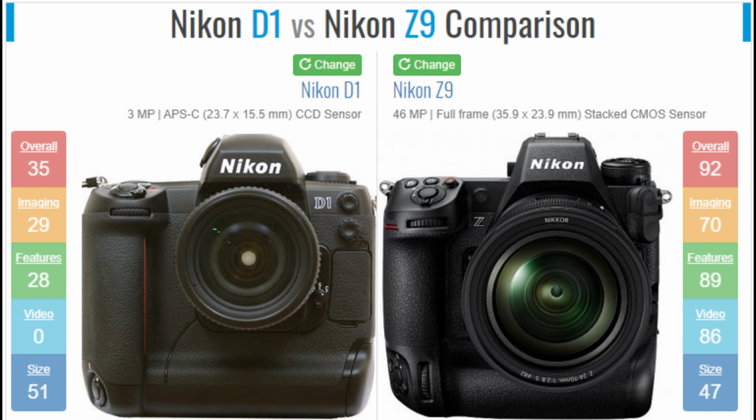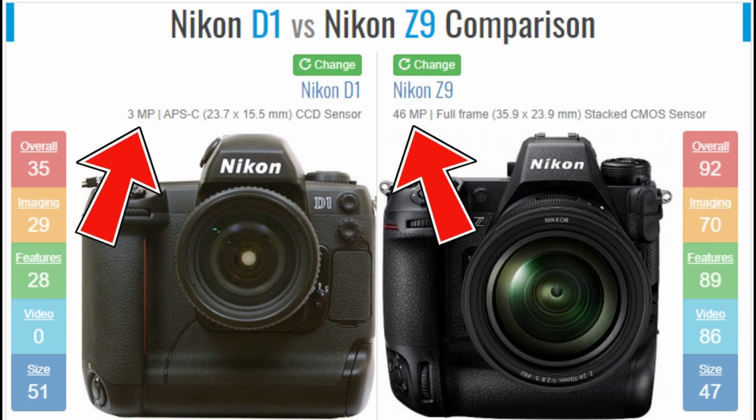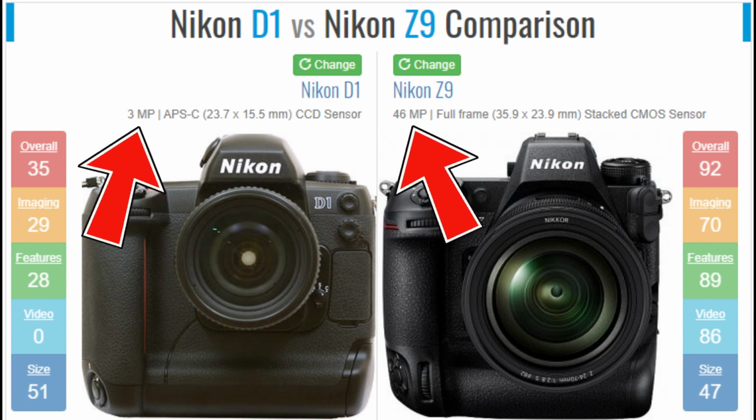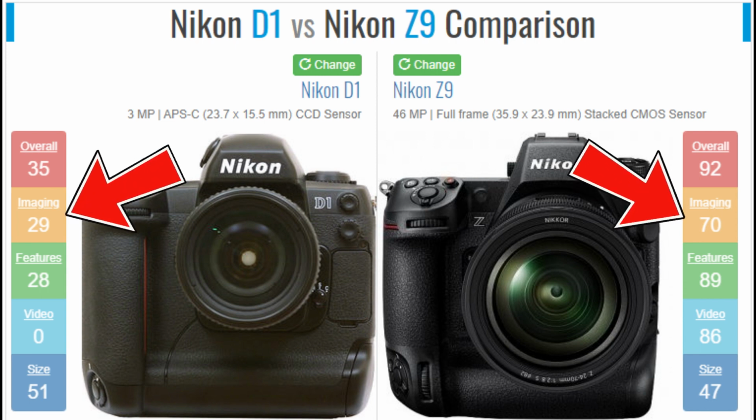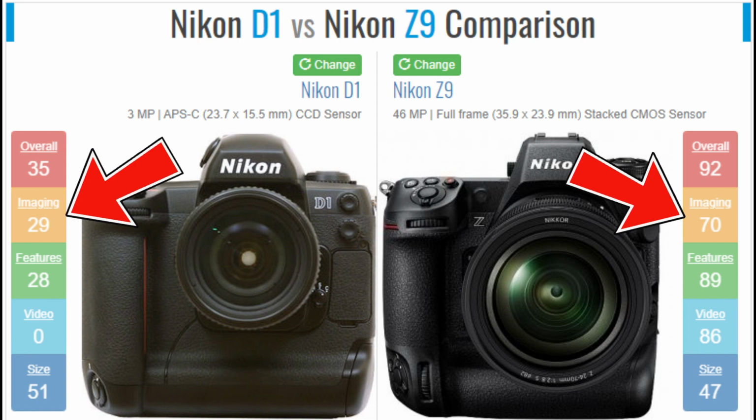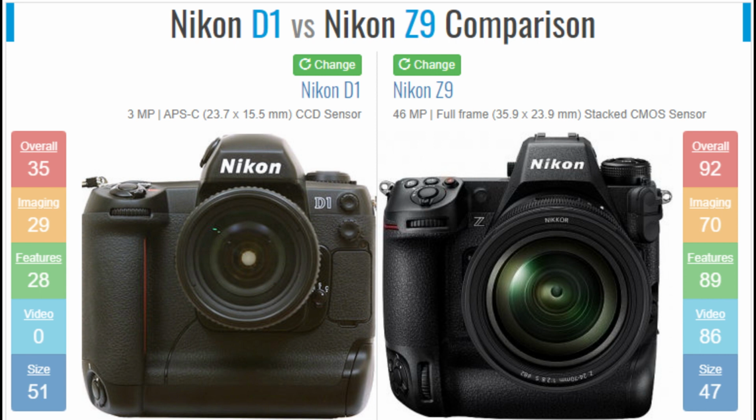As mentioned previously, the original D1 had a crop sensor with a resolution of just under 3 megapixels, while the Z9 sports a 45 megapixel sensor. Very important here is that the Z9 has no mechanical shutter. It is mirrorless and uses an electronic shutter exclusively. You can see in the orange boxes that the imaging scores of these two cameras is vast, and should be expected. That doesn't mean that the D1 takes lousy pictures, it's just that the Z9 is that much better.